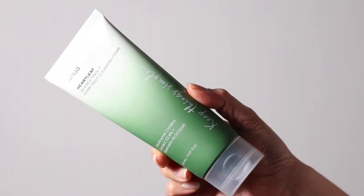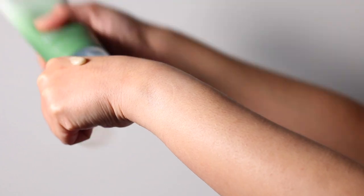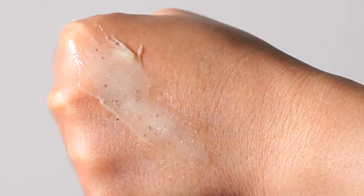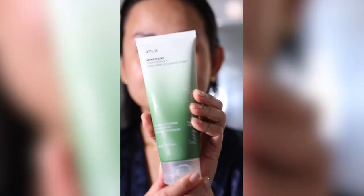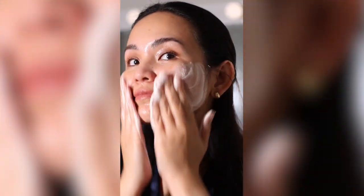So the next cleanser is a very popular foam cleanser on social media. This is the Anua Heartleaf Quercetinol Pore Deep Cleansing Foam. It is quite unique because it has Houttuynia cordata, or Heartleaf powder, and that's why you see these grainy looking brown spots on it. And I think because of this unique component, it's also getting the most hype on social media.